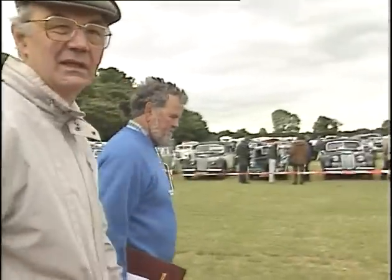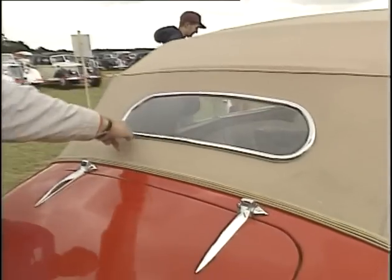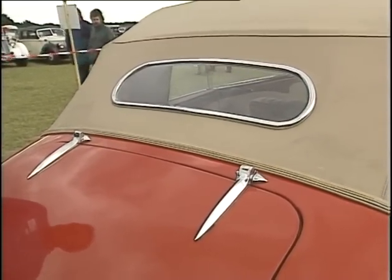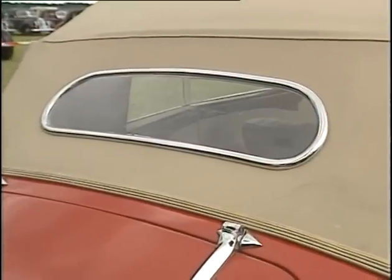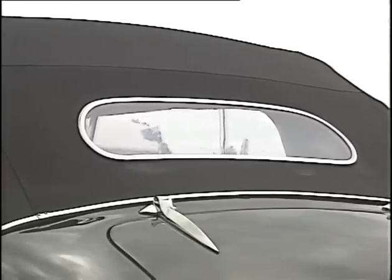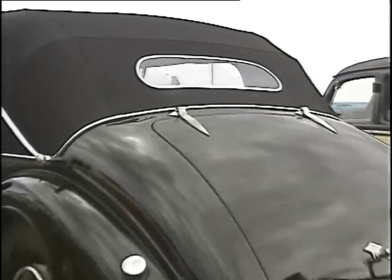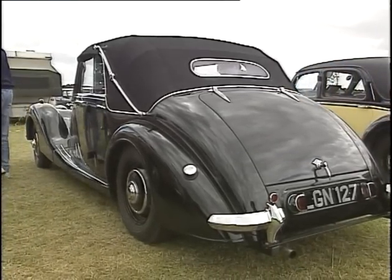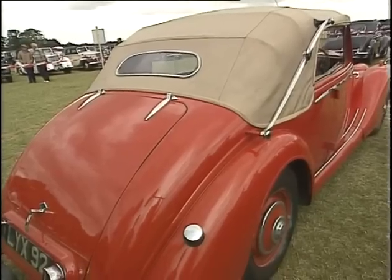So there is one other detail on the drop heads that gives a bit of trouble for people rebuilding, and that's the rear window. If you can just come around, I'll show you. See, it's a kidney-shaped brass frame, and the inner lining and the outer lining has to clip into that. Some of the prototypes used a wooden frame, more like the saloon, but of course that was a very heavy component in the hood, so they, I think, used this detail for most of the production cars. They almost got it right the first time.